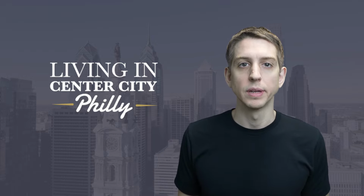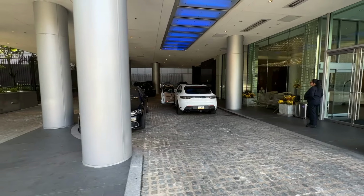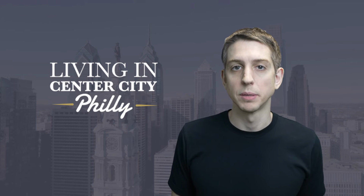Also noteworthy is that some of the luxury condo buildings here, in Rittenhouse in particular, do offer a private chauffeur service. So if you don't want a car, but you want someone to be able to drive around, that is an option in some of the higher end condos here. Obviously, it's going to increase the condo fees, but it's a really nice option for some of the buildings here.